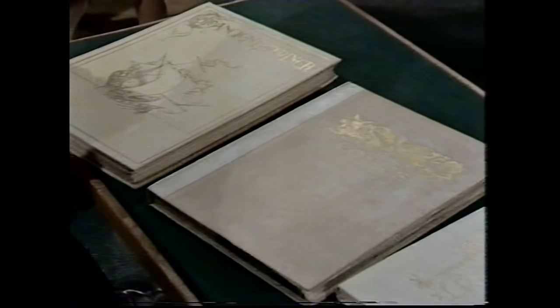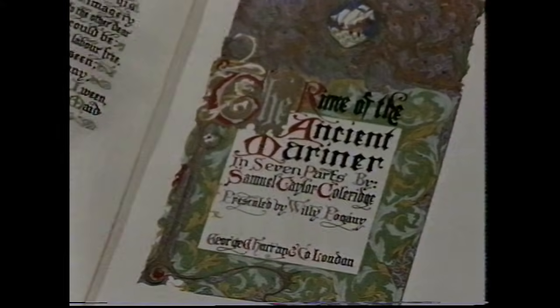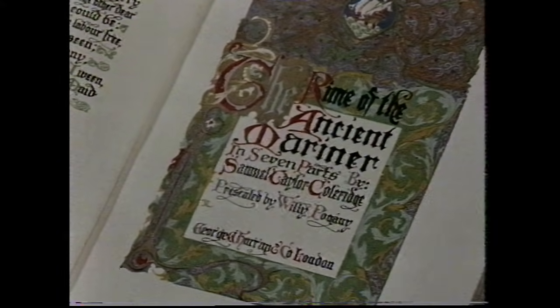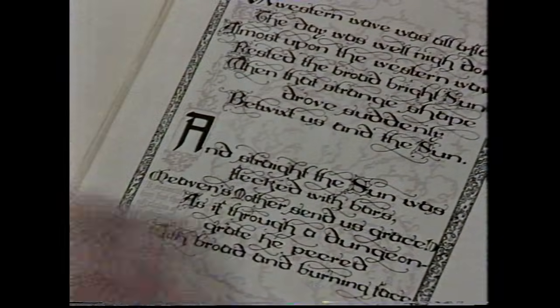The third one here, which in fact I find the most interesting, is this Rime of the Ancient Mariner, illustrated by Willy Pogany. Pogany was somewhere about 20 years later than Rackham. He was born in the 1890s, and he was a Hungarian, very flamboyant, typically mid-European. And he was illustrating for Christmas books as well as Rackham, but he didn't stay with that. He went as far as doing designs for ballets and theatres. And this style, as you can see, is very much more Art Nouveau.